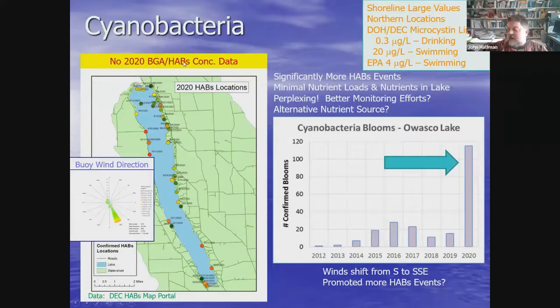As far as cyanobacteria goes, here's all the different blooms that were recorded. This is based off the DEC website. Every time they put a new one in, I put it on my graph. The dominant wind direction, according to the buoy, was from the southeast, something along those lines. So it suggests that more calm conditions happened along the eastern shore, allowing for more blooms along the eastern shore than over here on the western shore.